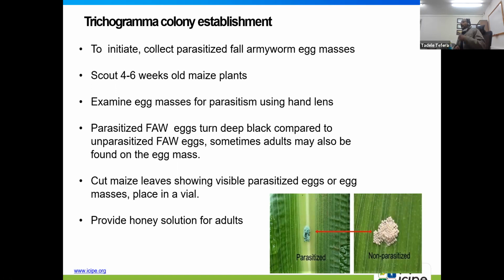Establishing a trichogramma colony. We usually initiate colony establishment by having a survey or scout. If, for example, we are preparing to release to control armyworm, then we scout 4 to 6 weeks old maize plants in the field. This is the right time when fall armyworms are laying their eggs on maize crops. So we examine egg masses for parasitism using hand lenses. We are examining fall armyworm eggs for any sign of parasitism by trichogramma in the field.